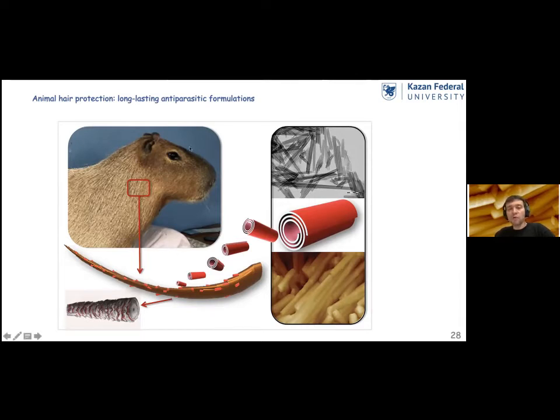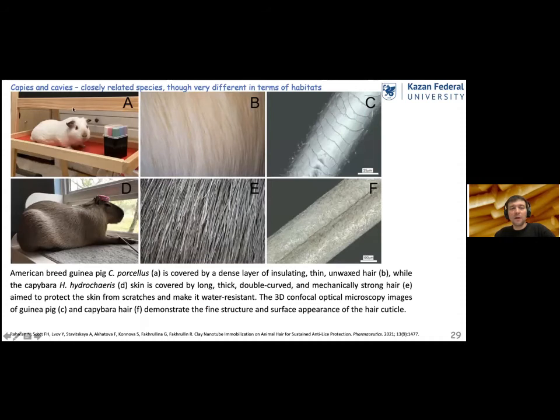And here we focused on some animals which are peculiar in their own right. So we have chosen guinea pigs and capybaras. Guinea pigs and capybaras are quite relatives in terms of evolution. So they are like cousins to each other, although they live in completely different habitats.